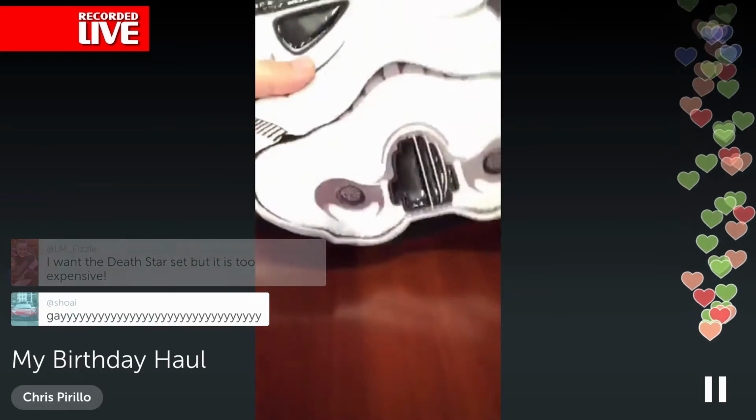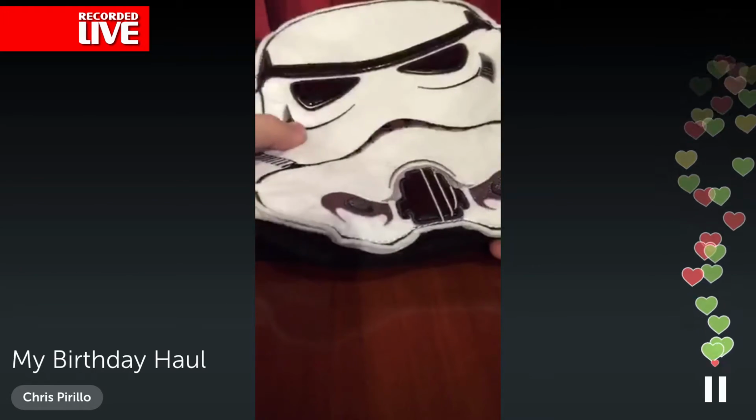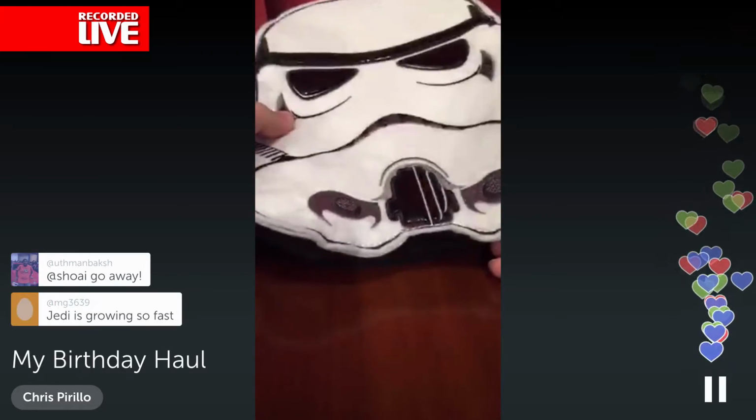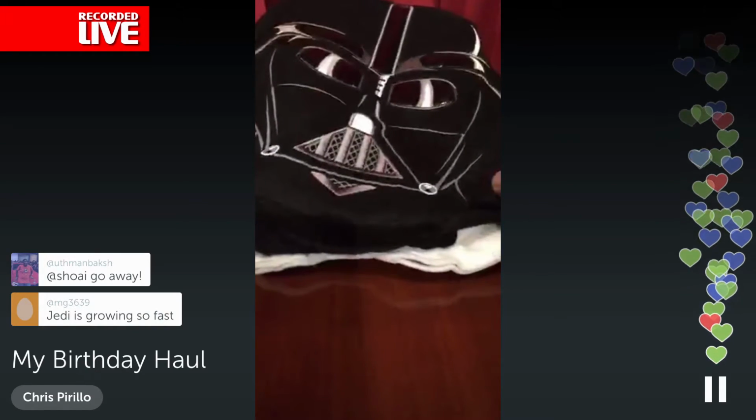This gift is from Diana, my wife. Now, you may be thinking to yourself, Chris, this is a Stormtrooper. Why did your wife Diana get you this Stormtrooper? Well, because on the other side, it's got Darth Vader.